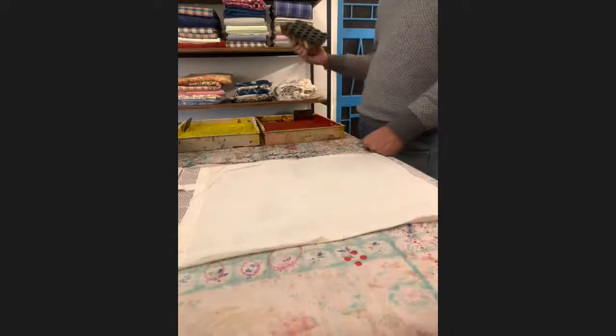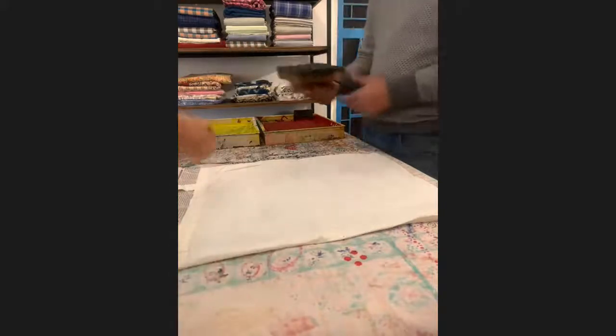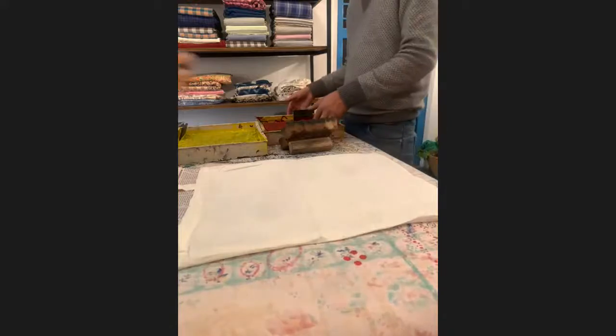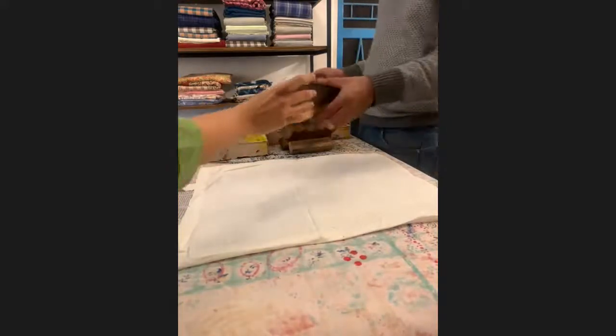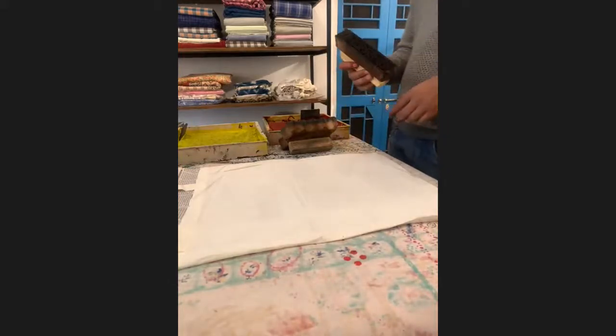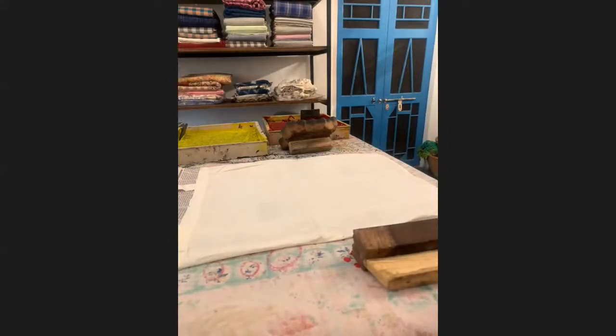So he's going to print the background for the tote bag. You can do the border here. First, this is the border block that he's going to use. Are you guys able to see properly? Yeah. Okay. So what he's going to do is take the block and tap it on the surface of the tray. He's not going to push the block. He's just going to lightly tap on the surface. And that gives it enough ink to print. If you push it, again, the color gets into the grooves and it comes out as a blob.